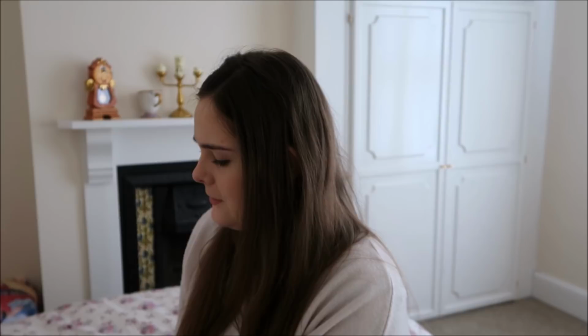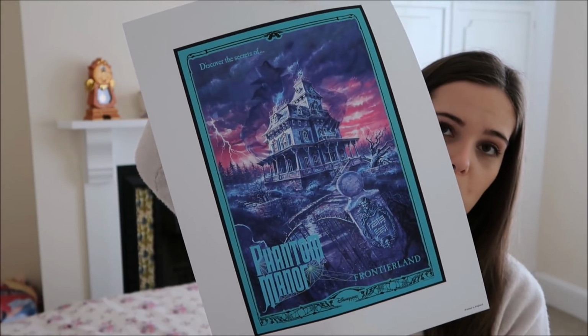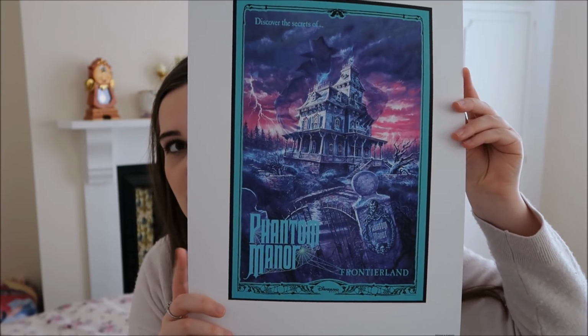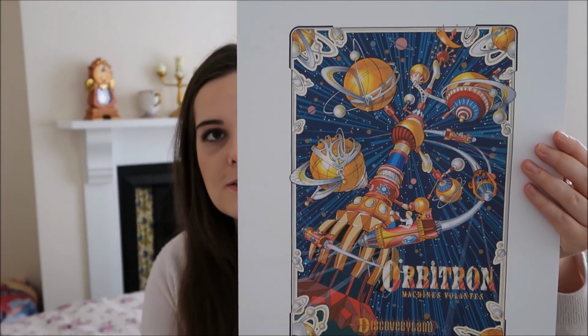Got a few more left to show you. We've got Phantom Manor. This one's really cool. If you like kind of spooky-esque art, this is really quite cool. Really cool one. Awesome. And then we've got Orbitron, which looks like this, which is again really cool.